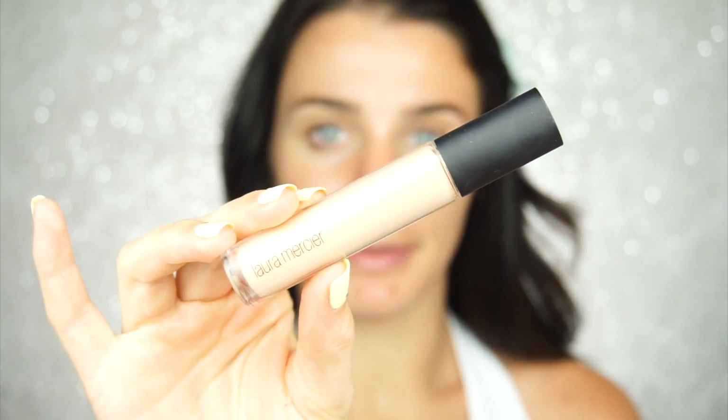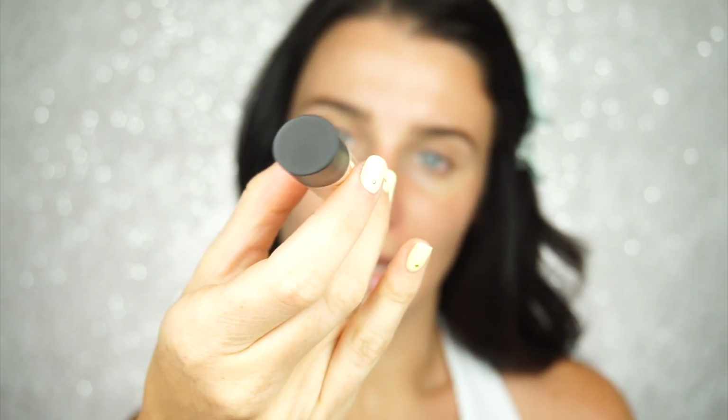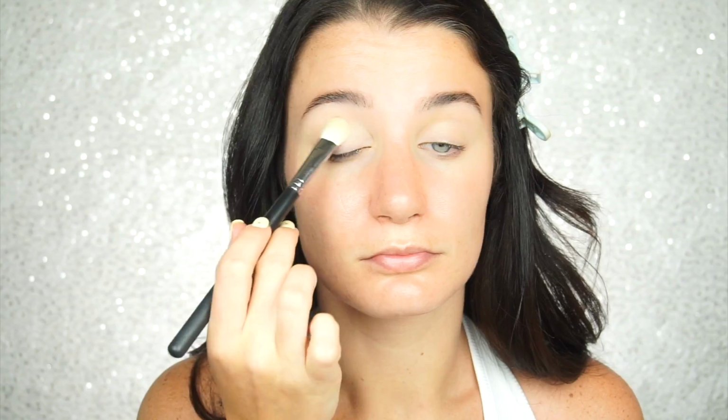Next, I am going to pick up my Laura Mercier Flawless Fusion Ultra Longwear Concealer, and this is in the shade 2N. Put some on my lid, and this is just going to even out my skin tone. And then I'm going to take a damp beauty blender and just blend it out. Next, I'm going to take the Laura Mercier Translucent Setting Powder, and I am going to just set my eyelid. This way my eyeshadow doesn't crease at all.